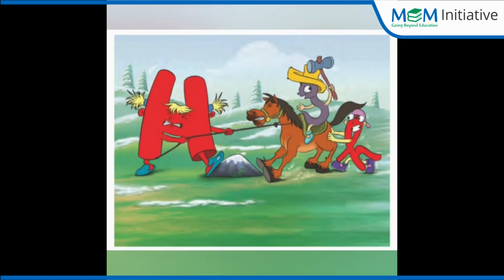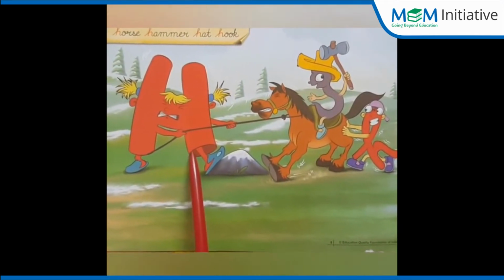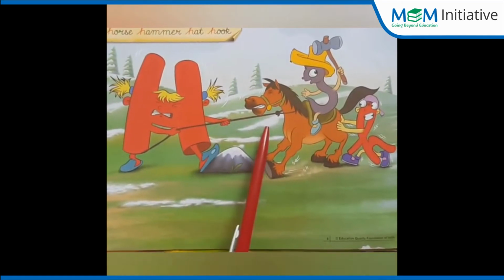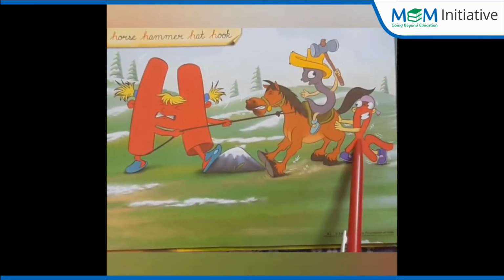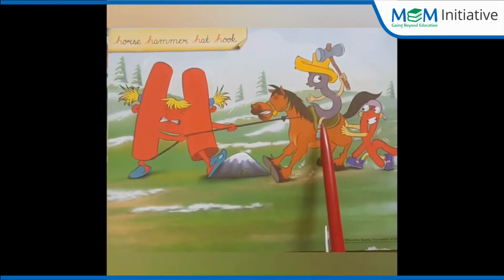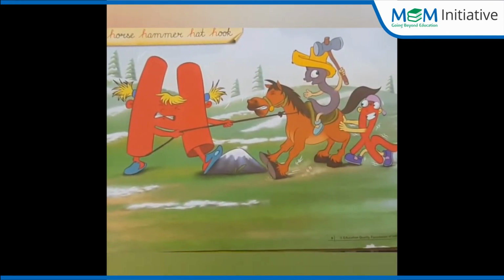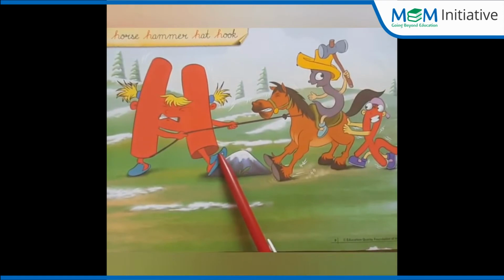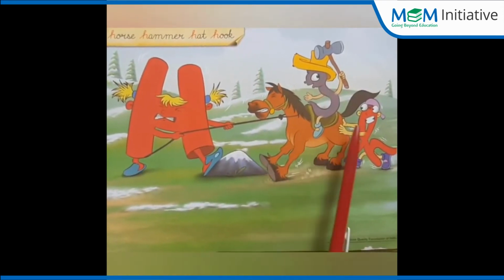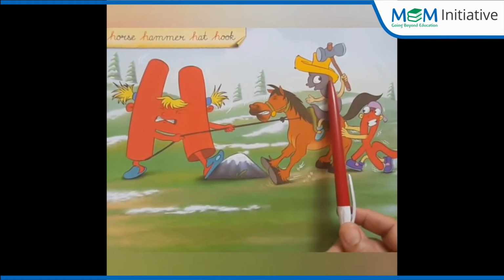Now let's listen to a cute little story of big and small. In this story we can see big H is pulling the horse. Say, children, big H is pulling the horse and little h is pushing from behind, while the hook is sitting on the horse and trying to hit with the hammer. See, the hook is trying to hit with the hammer and Mr. H is pulling the horse and little h is pushing from behind. Oh, the hook is wearing a hat.